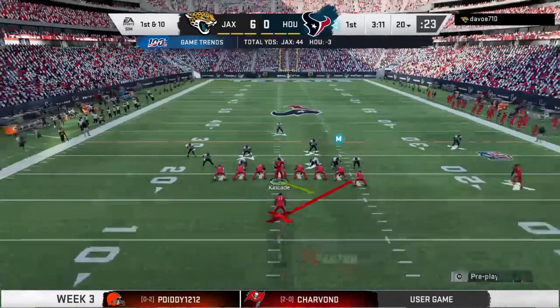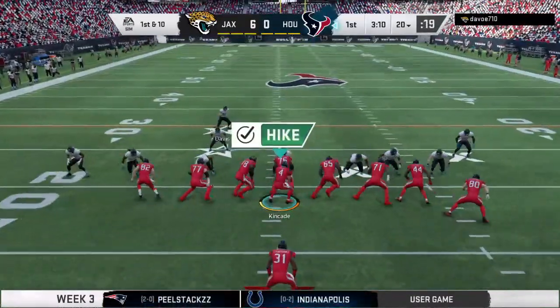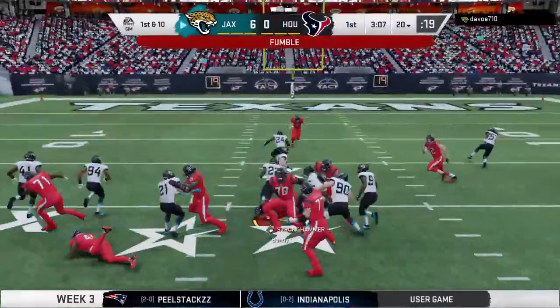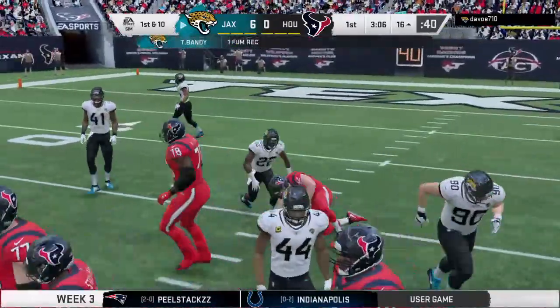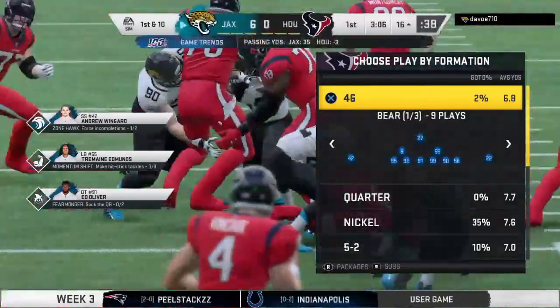The Texans offense ready to go here for their next drive. And following the interception, just any interception. And on his first carry, he loses the football. And the Jags grab it. So they take over not only in enemy territory, but in the red zone at the 16-yard line.